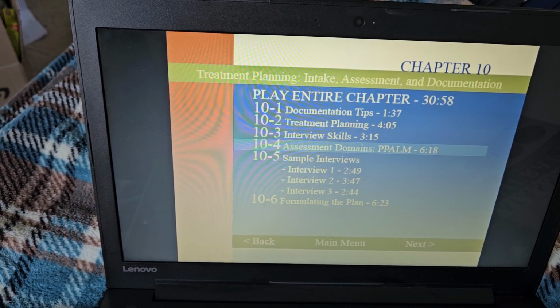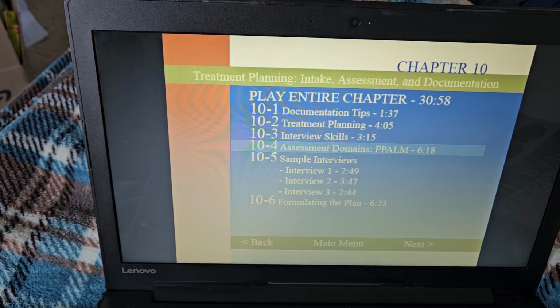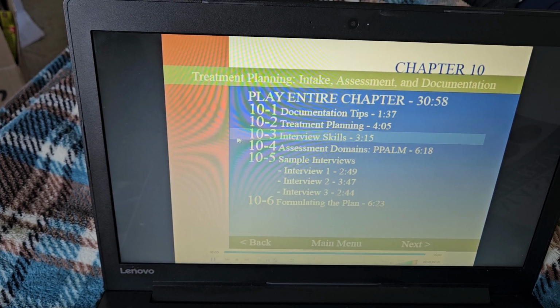Again, this is initial new clients is really what they're talking about, but they're not clearly explaining that in the videos.